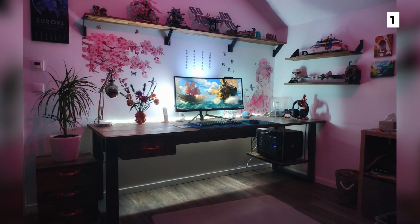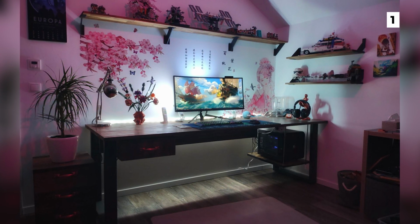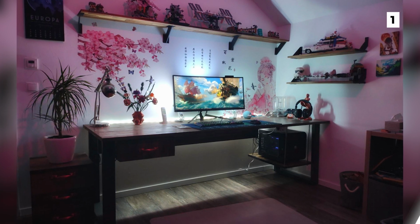All in all, this setup is a very good example of how the decoration and aesthetic around the setup can be just as important as the tech itself, and how they can make or break your build.